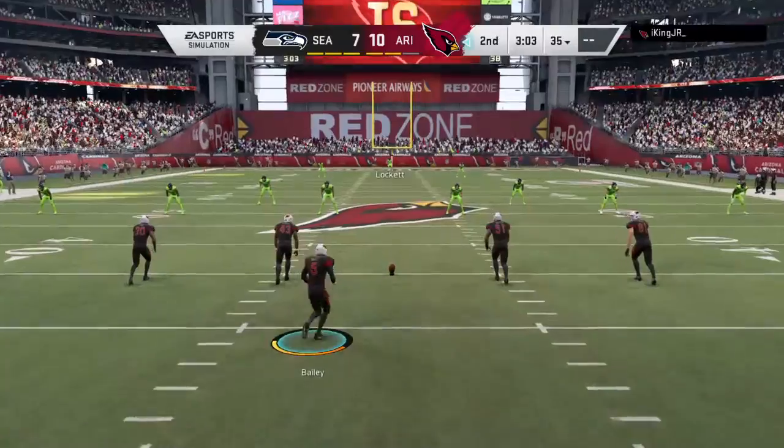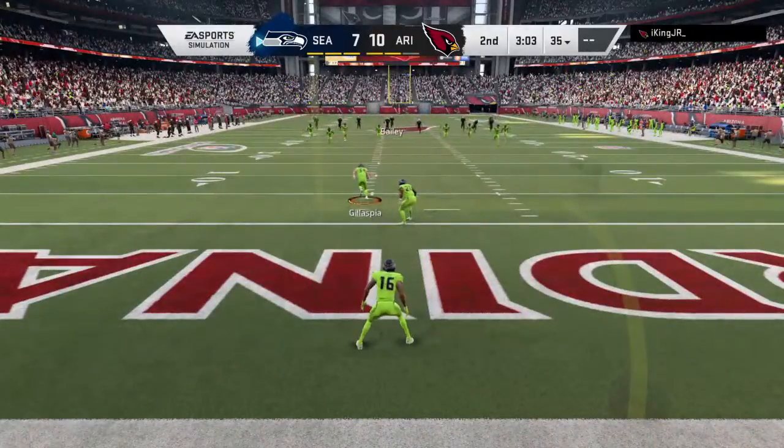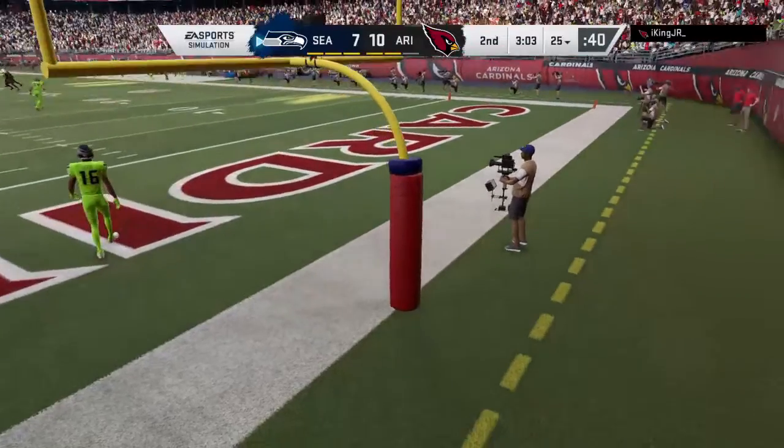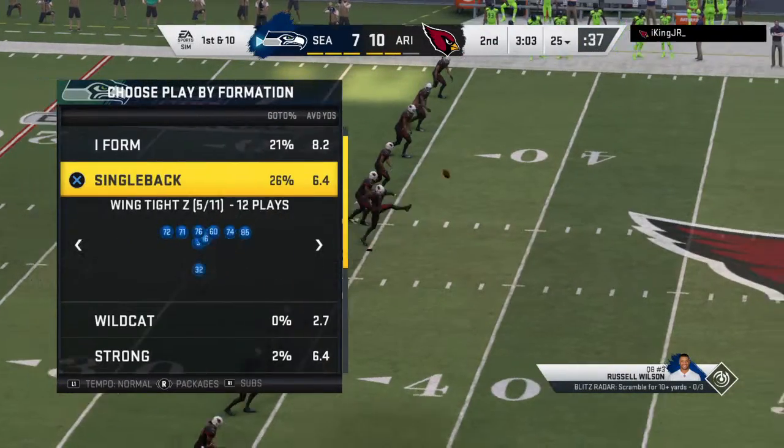Bailey now to kick it away after the touchdown. And that'll carry over the back line of the end zone for a touchback. Let's go.